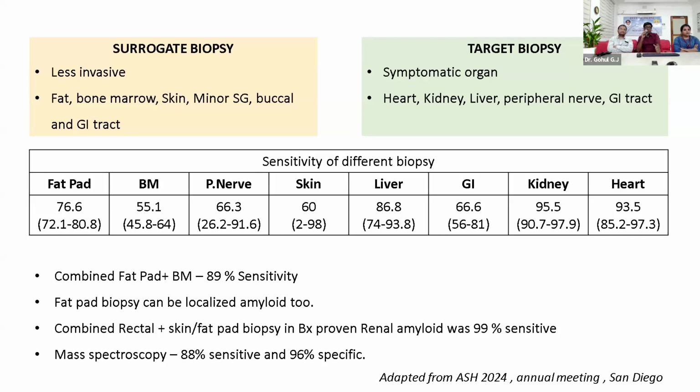So this table we have adapted from the ASH 2024 meeting in San Diego. Here you can see that the first two, fat pad biopsy and bone marrow biopsy, are usually surrogate biopsies, and the yield is around 76% for fat pad and 55% for bone marrow. Combining both fat pad and bone marrow biopsy will have a sensitivity of 89%. And all the other sites, the peripheral nerve, liver, GI, kidney, and heart, are target organ biopsies. Among them, kidney and heart have the higher yield.